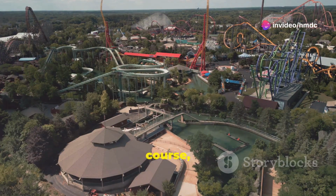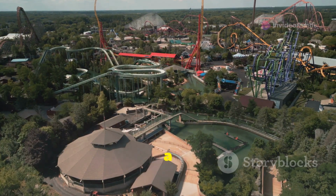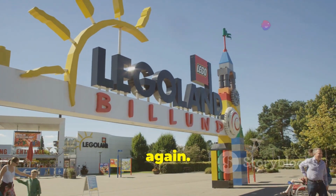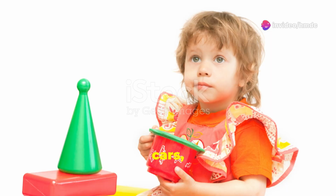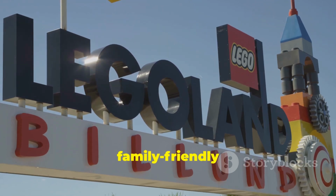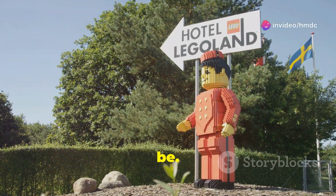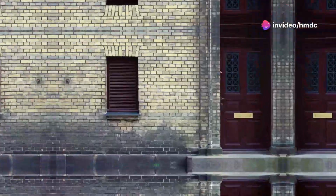And of course there are rides too. Roller coasters, water rides, even a Lego safari. But the real magic of Legoland is that it lets you be a kid again. You can build your own creations, race Lego cars, and just let your imagination run wild. So if you're looking for a family-friendly adventure, or if you just need to reconnect with your inner child, Legoland Billund is the place to be. Just watch out for those stray Legos.